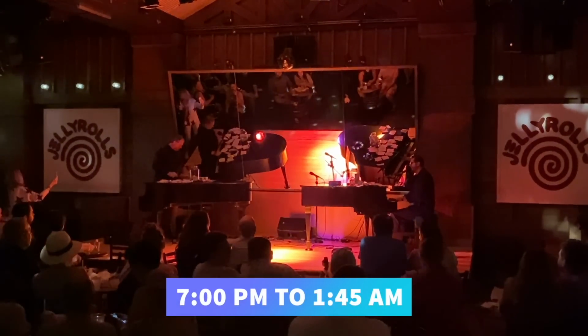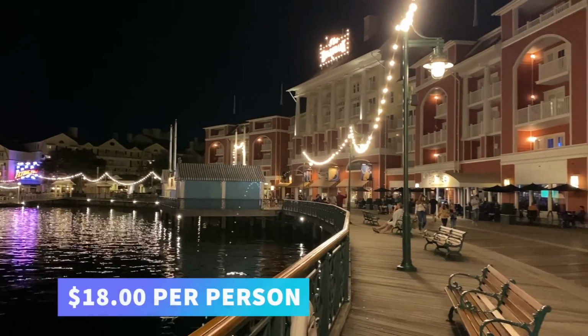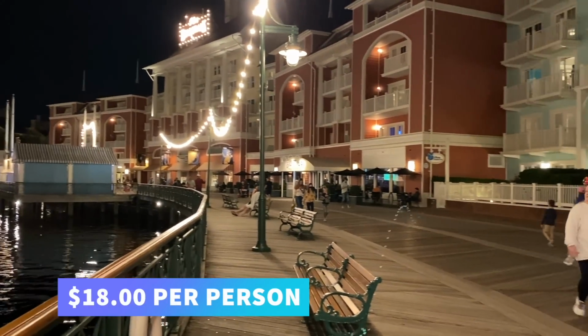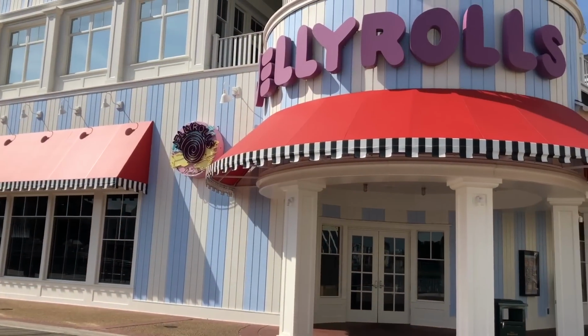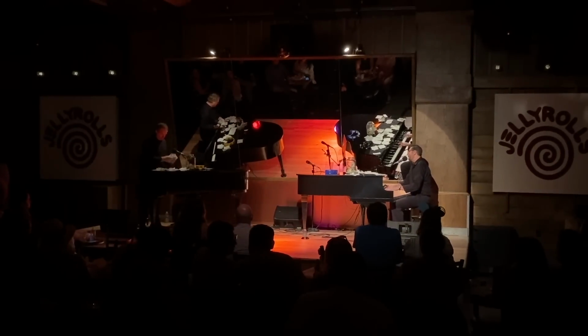to 1:45 a.m. Doors open at 7 p.m. and the fun starts at 8. Get there early to grab a good seat. Admission is $18 per person, and guests must be 21 and over to attend. In addition to the drinks, you can grab some popcorn to munch on while you watch the resident pianists go to battle on stage.